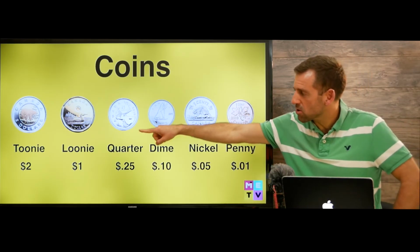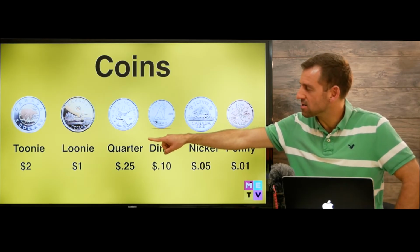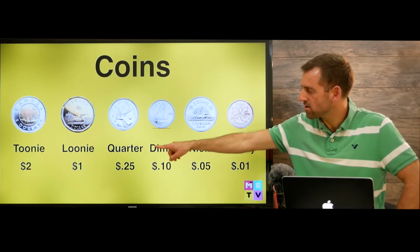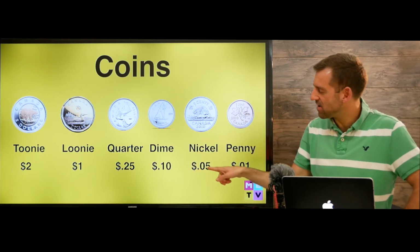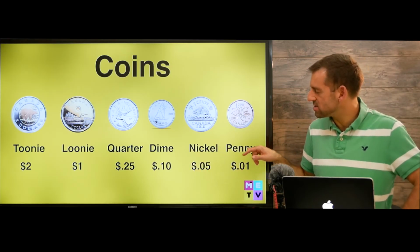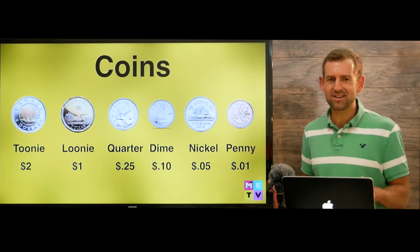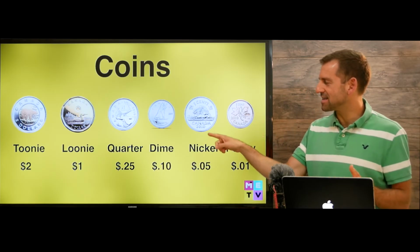We have a $2 coin, it's called a toonie, and a $1 coin called a loonie, and a 25-cent coin called a quarter, and a 10-cent coin called a dime, and a 5-cent coin called a nickel, and a 1-cent coin called a penny. But a few years ago, we got rid of the penny. So now we don't have the penny anymore. Our smallest coin is a nickel.